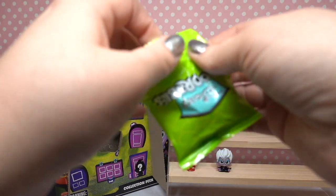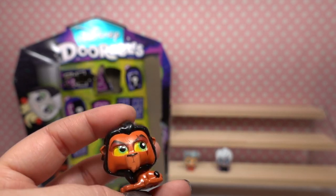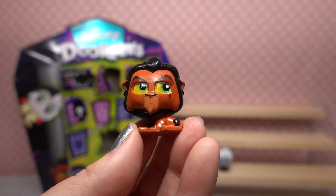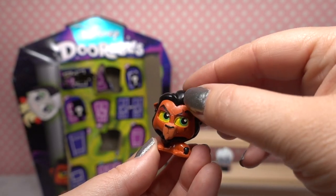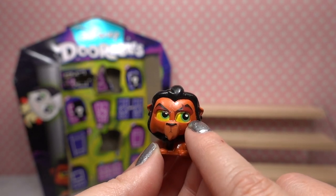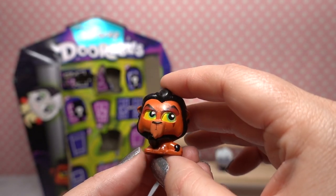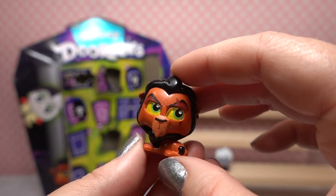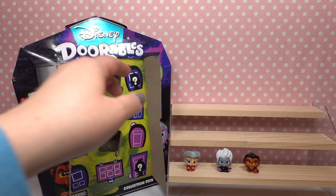Let's see who we have. Ooh, we have Scar. Oh my goodness. My friend Katie would love this. Actually, I know she has this already, but here is Scar. And actually, Scar's paint job looks incredible for the most part. Scar has this very prominent scar across his eyes. You can see he has yellow and green eyes, whereas the people obviously have white in their eyes. So he looks very animal-esque. He has little tiny pursed lips, and he's got a beautiful mane of hair waiting to sabotage Mufasa and Simba. In some way, I am sure. So, so very evil.